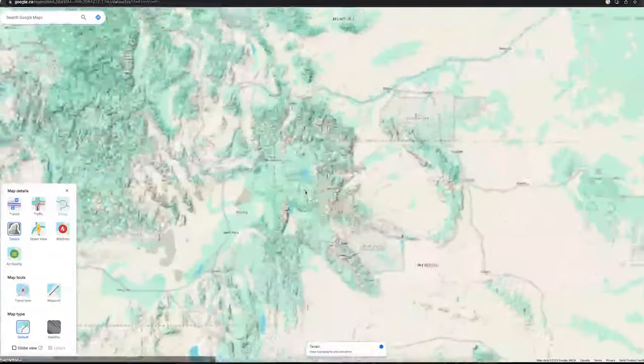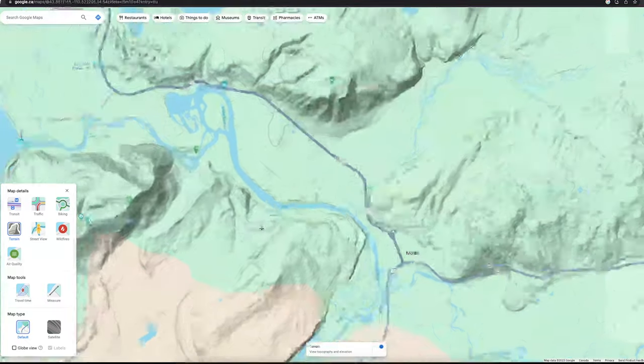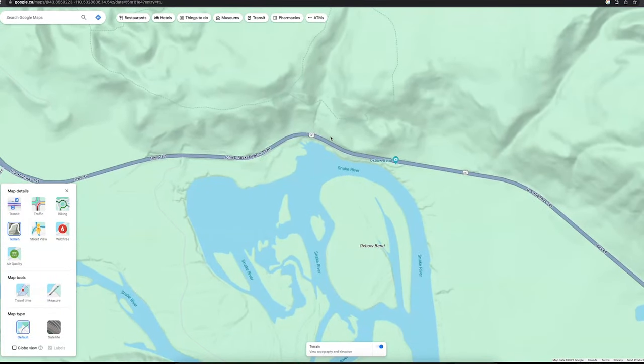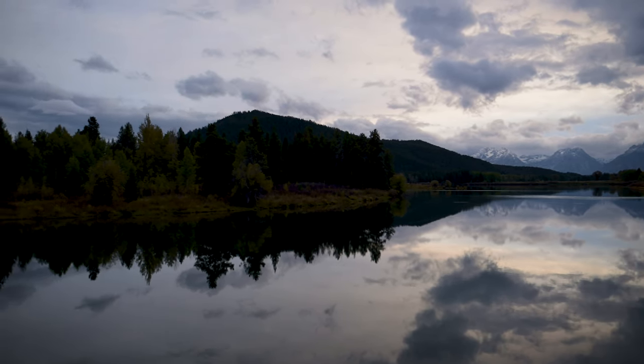All right, to bring you up to speed, we are at Oxbow Bend, and this is in Grand Teton National Park. Here I am zooming into the map, and right up here is where we are parked. I was preparing for the next morning sunrise shoot, and I was checking different compositions.